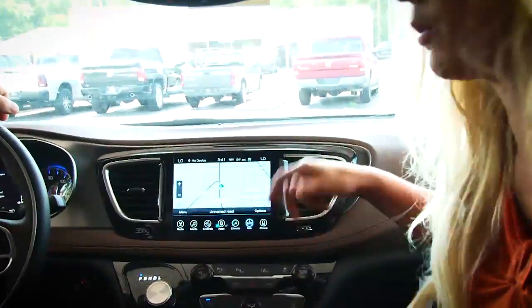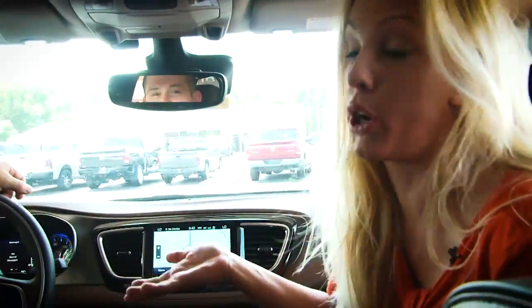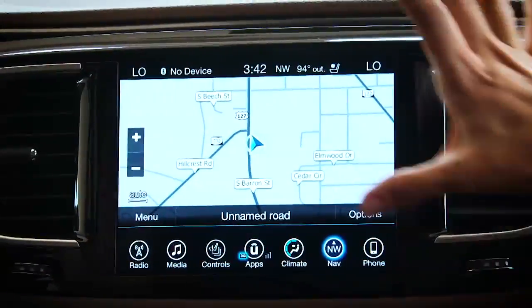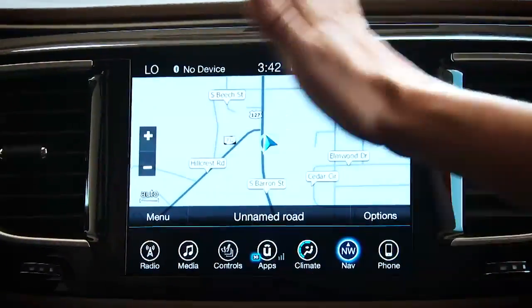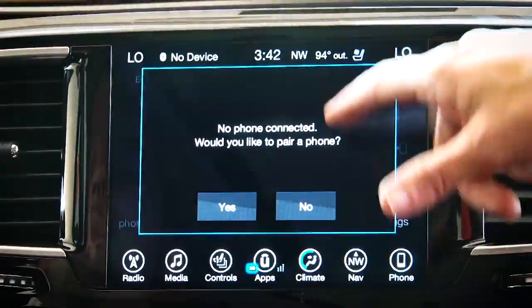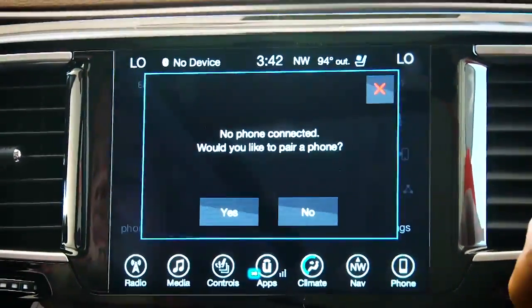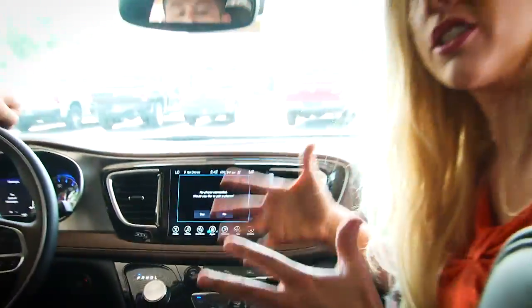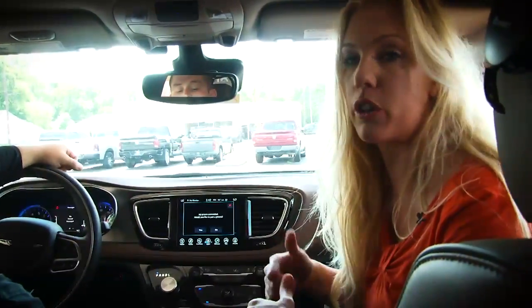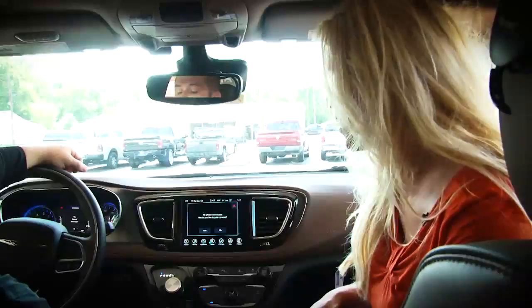For people like me, when people say, hey, just go west down the road, and I'm like, I don't know northwest or south, I just know I'm going down the road. This will help you if you hit the northwest button, and this is also the navigation right here to help show you where you're going. And boom, we also have the phone, so you can connect with the phone and talk to your friends. So you're hands-free, that way you don't have to worry about talking while you're on the phone or trying to text them back, any of that type of stuff.